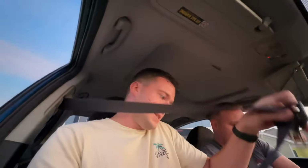Okay. We are in the MUGEN Si. This is a 2008 Honda Civic Si MUGEN, one of 1,000 that were sold in the US in 2008. And Christian and I have been looking it over, mostly Christian. I let Christian do most of the talking because he's the expert here.